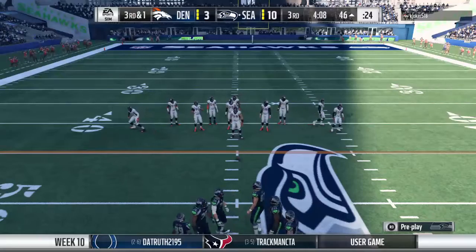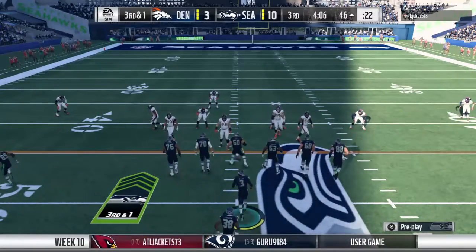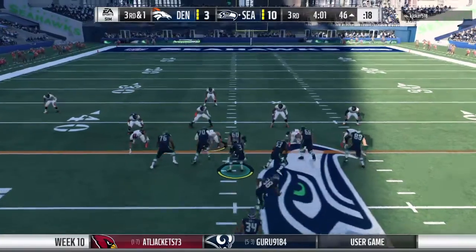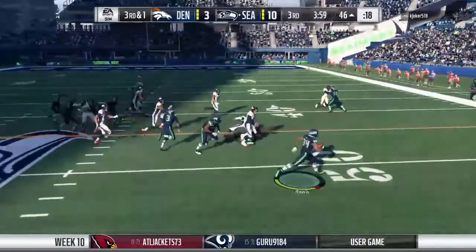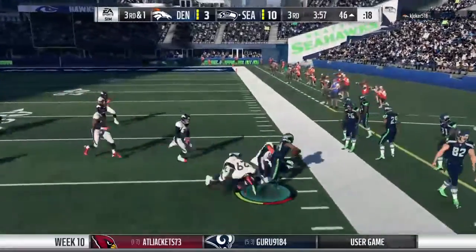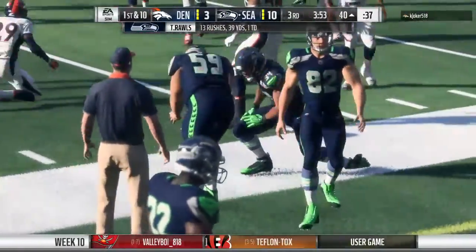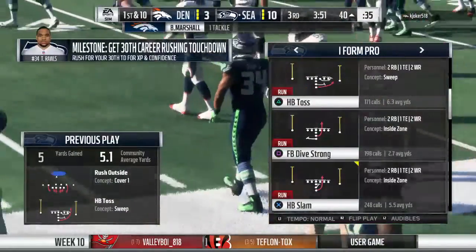And the Seahawks on 3rd down. They've hit 4 of 7. They're up against a 3rd and 1 situation. They run with a power back, Rawls, and he will have a first down here at about the 40. They get 5 out of that one, and it moves the chains.